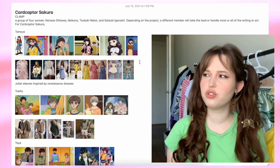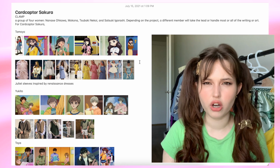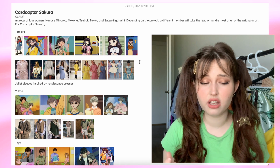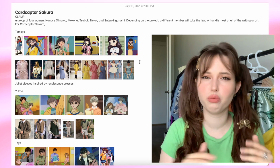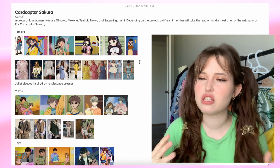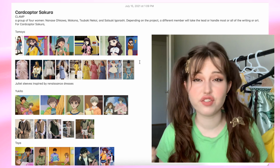And a lot of her outfits that she's designed for Sakura too are kind of inspired by the Renaissance era. Juliet sleeves are usually inspired by that era, and just the way that she approaches her designs for Sakura, we'll get back to it when I'm going to be talking about Sakura. It's very much Renaissance dress inspired, and sometimes male fashion inspired too.